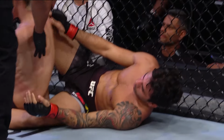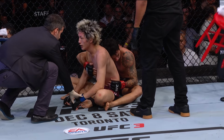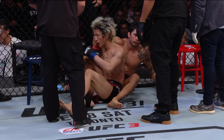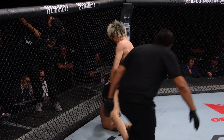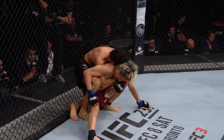So Alexandre Pantoja makes quick work of Iuka Sasaki. First round submission. Beautiful jiu-jitsu against a very aggressive and experienced opponent with his own submission game. Great stuff by Pantoja. In some trouble early with the ground and pound, but look at this. Looks like he's going for a leg lock. He switches position. Beautiful scramble to the back.